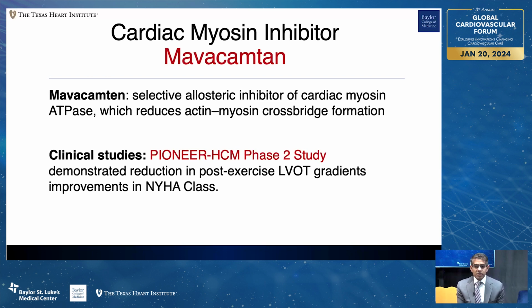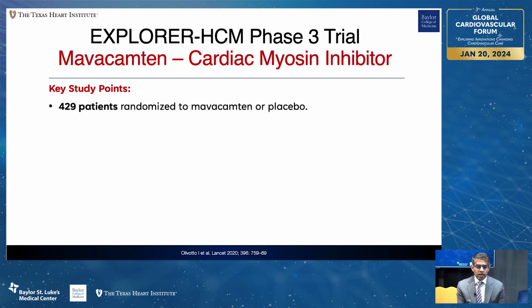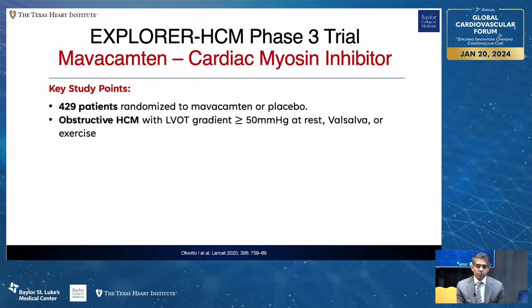It's a selective allosteric inhibitor of cardiac myosin ATPase, which reduces actin-myosin cross-bridge formation. And it was vetted in a phase 2 study called PIONEER that demonstrated improvements in exercise capacity. Its phase 3 trial was pivotal, and this was the EXPLORER-HCM phase 3 trial published in 2020. This included 429 patients who were randomized to mavacamten or placebo.